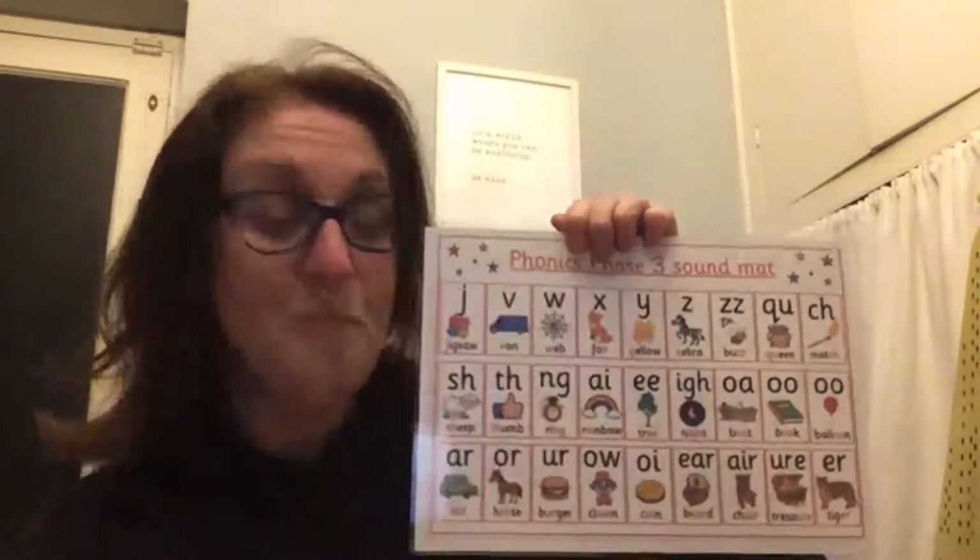So those are the main phonemes that we learn during the reception year, and they're the most common form of those sounds. When the children go through into year one and year two, they start looking at phase five and beyond, and that's where you have different ways of making the same sound, because as we all know, English is very complicated in that way.